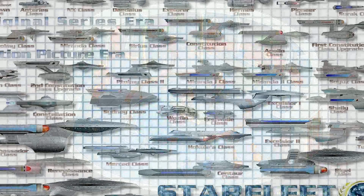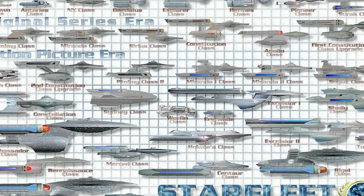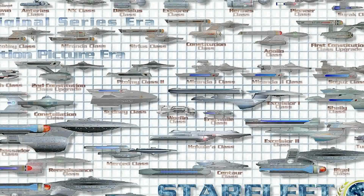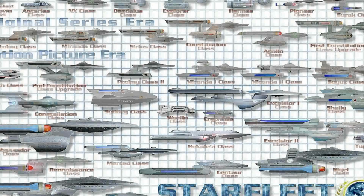The name Miranda-class was not mentioned in dialogue on screen, but was devised by the art department of TNG to refer to this design. The name was used on several pieces of on-screen signage referring to these vessels, and was also used by dedicated references such as the Star Trek Encyclopedia.